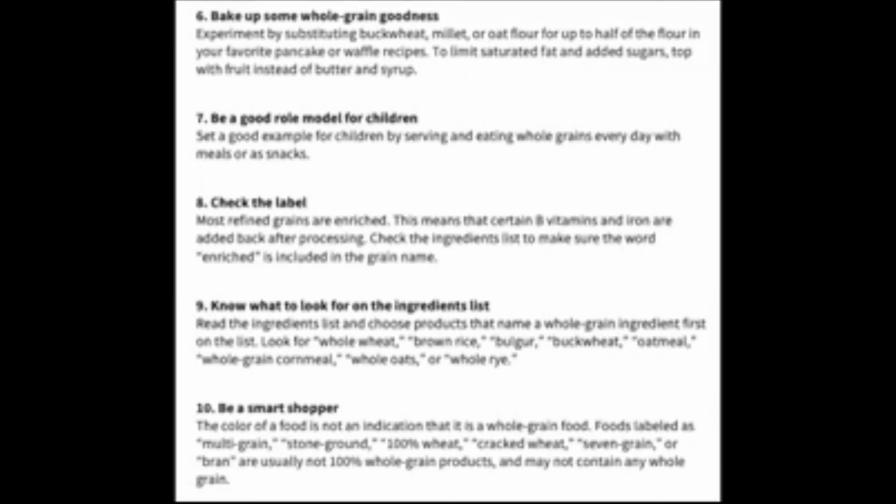Make sure to check the label. Most refined grains are enriched. This means that certain B vitamins and iron are added back after processing. Check the ingredients list to make sure the word enriched is included in the grain name. That is, if you're still eating the refined grains.